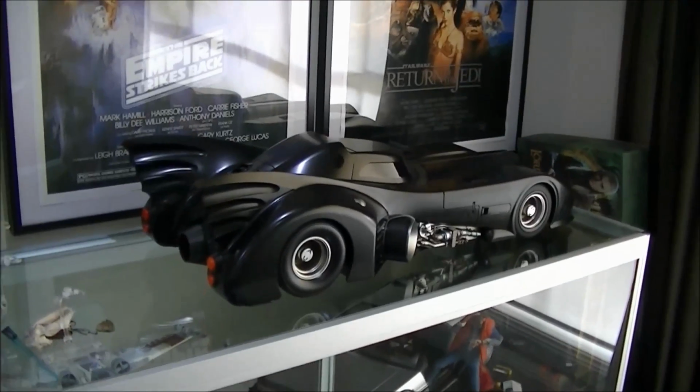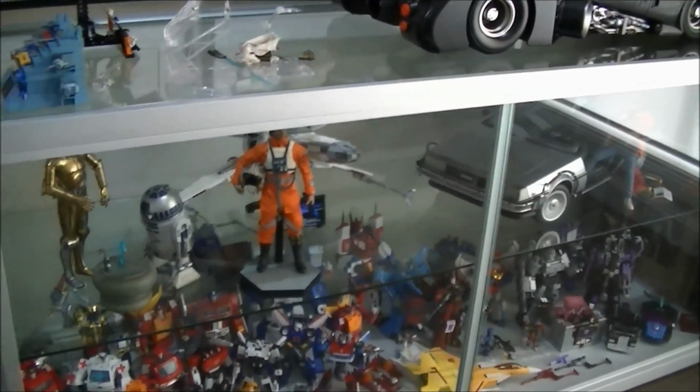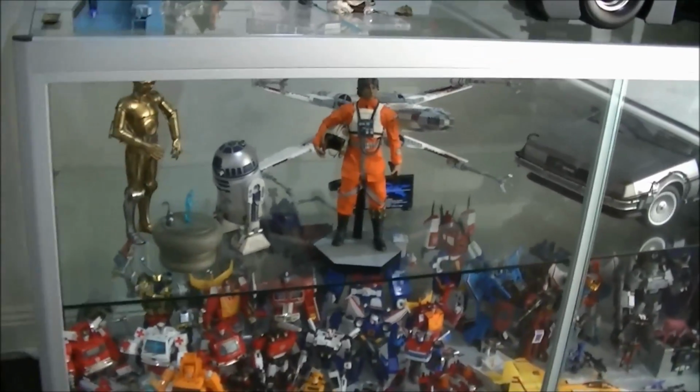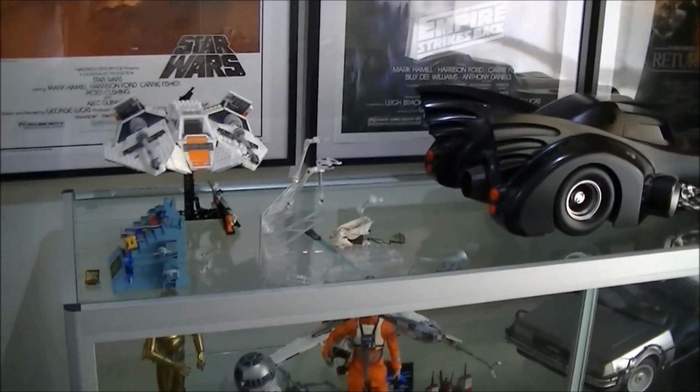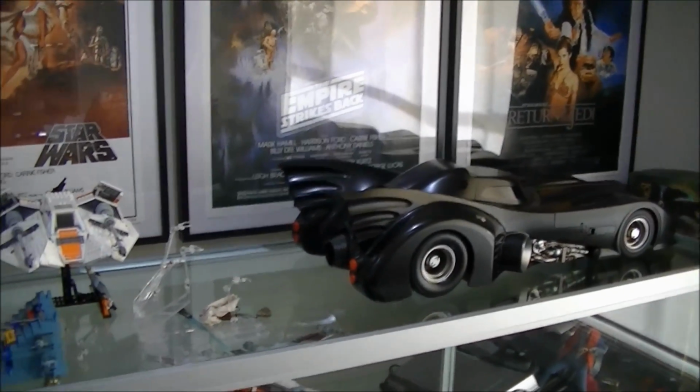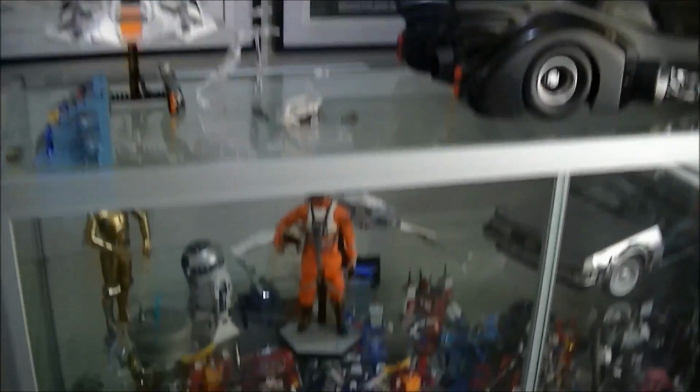So I will be moving the Batmobile next to the DeLorean there, and moving these, for God knows, somewhere. The X-Wing will probably end up on the top there with the Falcon and the Snow Speeder. So hopefully I can get the acrylic cases organised soon.